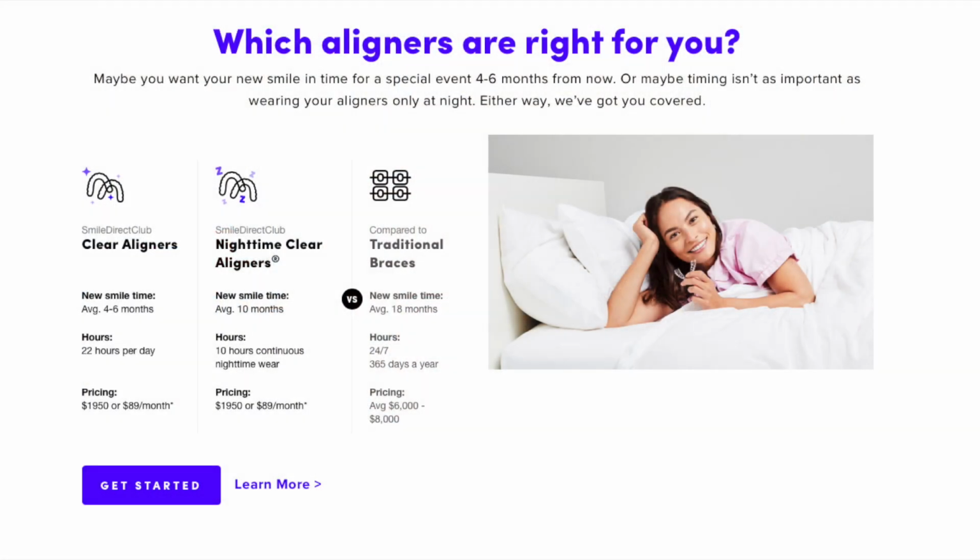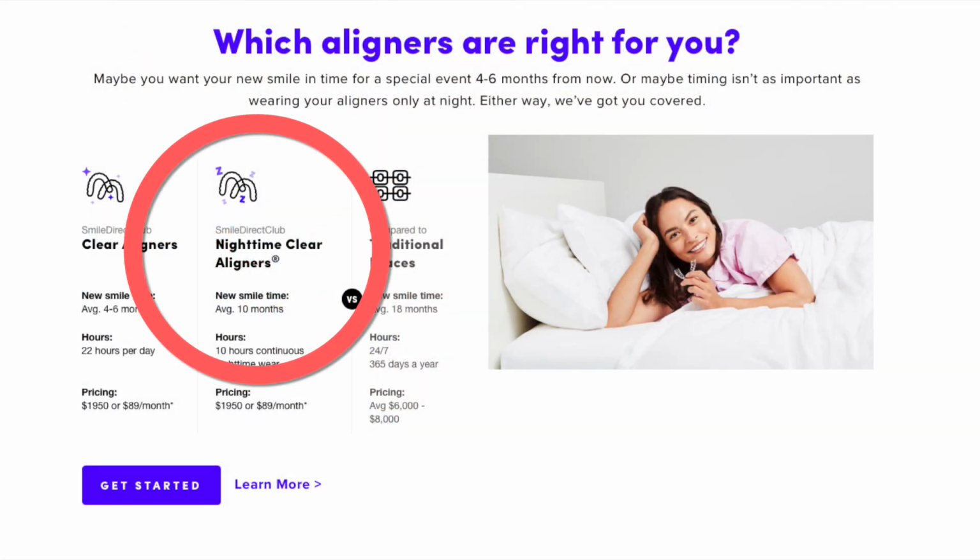Now, according to the website, the company offers two main options. Clear aligners are meant to be worn as often as possible, and they also came out with a new one called nighttime clear aligners, which is meant to be worn at night so that you can be aligner free during the day, which is another thing that I'm not really sure about, but I'll mention that towards the end. So let's start with this.